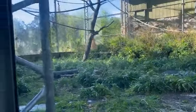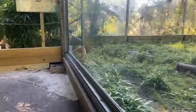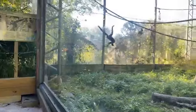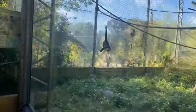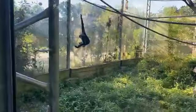They are also targeted as part of the illegal pet trade. Mothers and infants are often targeted by traffickers so that they can take the baby for themselves. Baby gibbons, like most babies, are adorable, which makes them want to be kept as pets for many people.